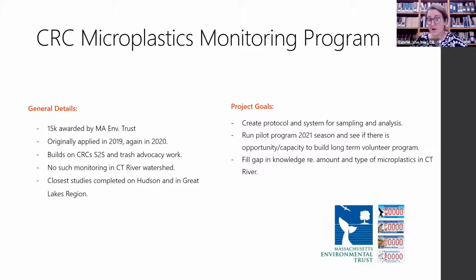And there isn't really any monitoring that's happening in the Connecticut River watershed. So we're building this from the ground. We're looking at other studies. We've spoken with folks at the Ocean Conservancy who did a study on the Hudson. There's work happening in the Great Lakes region. We've been working with some folks at Mississippi State University who have a microplastics monitoring program, looking at beaches. And so we are kind of trying to take all of these pieces from programs around the country and create something a little bit closer to home.